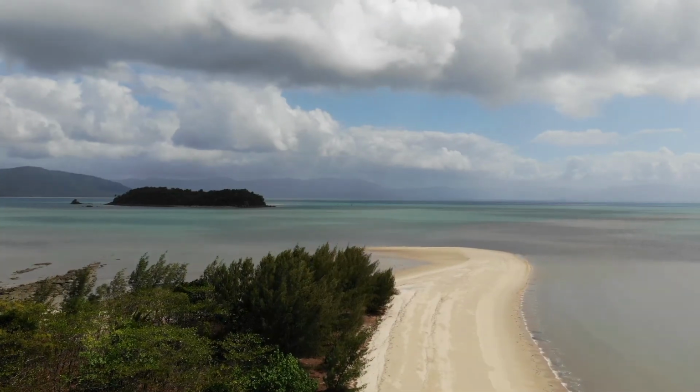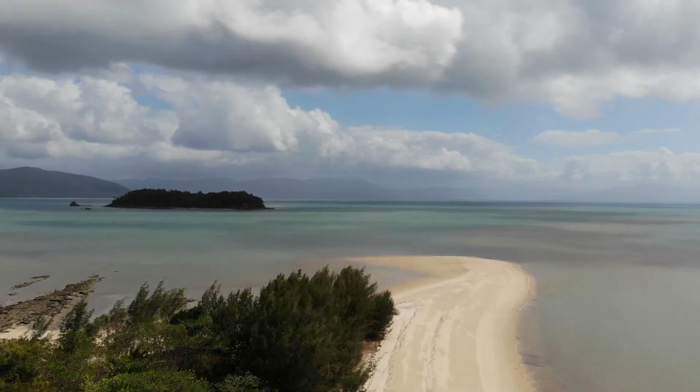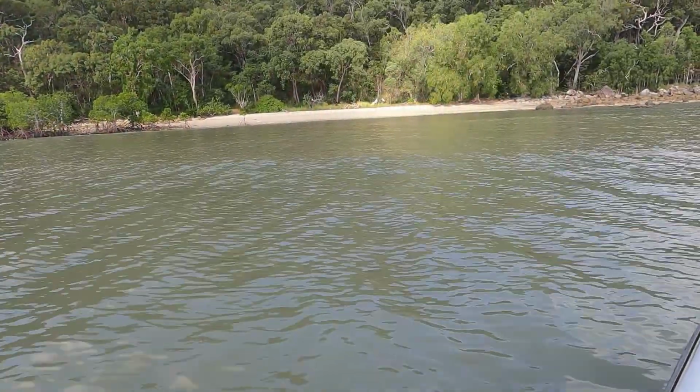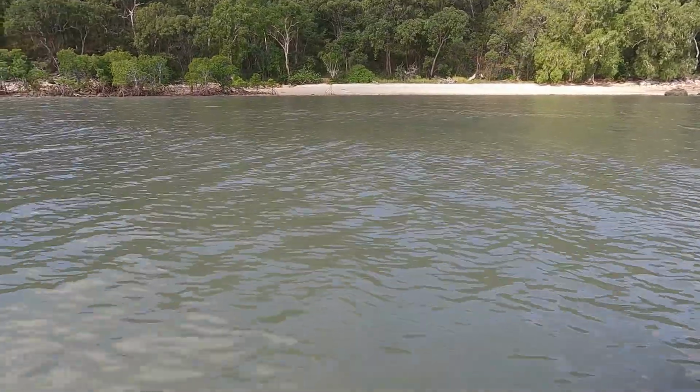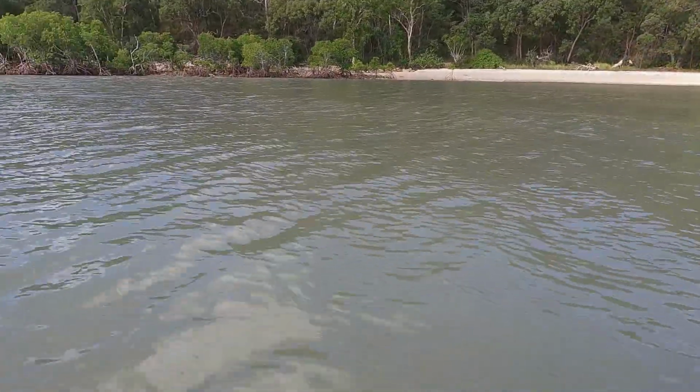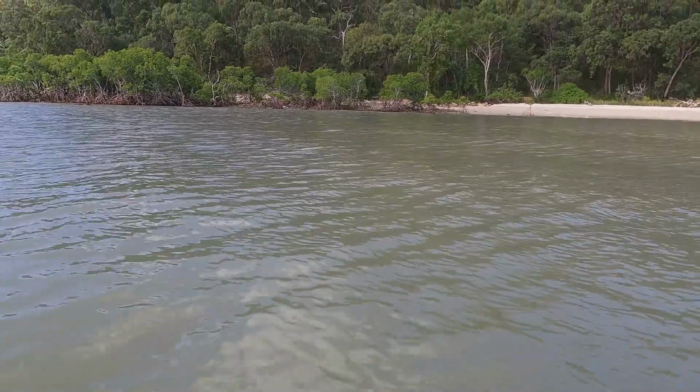It's fairly clear though up near the main campgrounds along Western Beach. This beach is directly in front of where we've anchored. We've waited for the tide to come up a bit before heading ashore to go and stretch our legs.